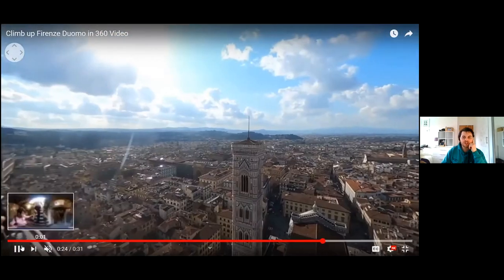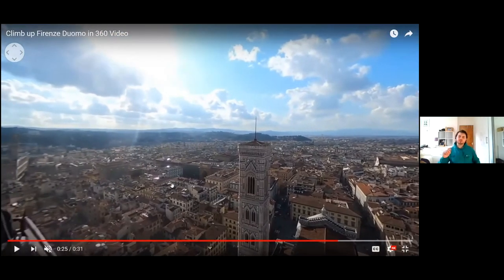And obviously if you were to load this up onto your phone, you'd have an option at the bottom of doing it like a virtual headset, and the gyroscope in your phone would respond to the movements of your head, and you'd be able to look around within the video just based on your head.